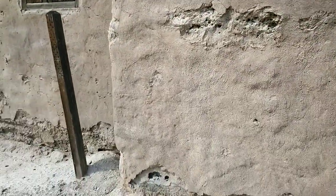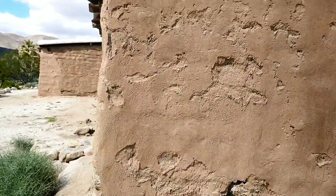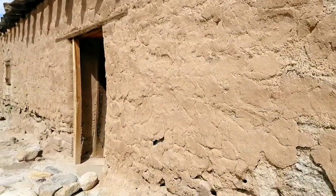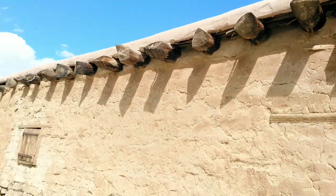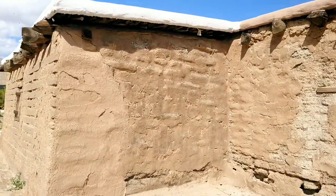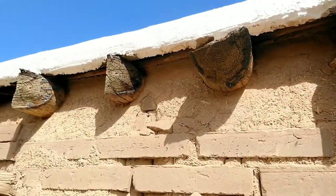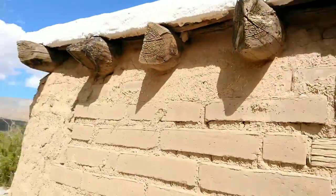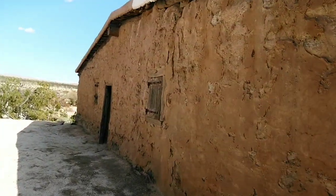Looks like they did a pretty good job of restoring it back in 1934. Probably just had to maintain it to keep it from falling apart over the years, but it still looks to be in pretty good shape. We're going on almost 100 years since the restoration. It's held together well. Bees are looking for a home here. But yeah, that's what this building looks like.